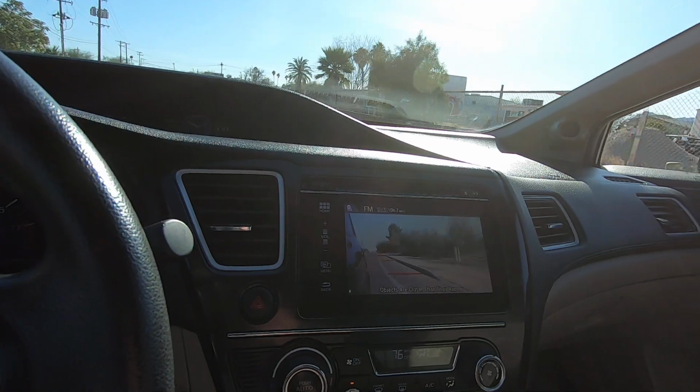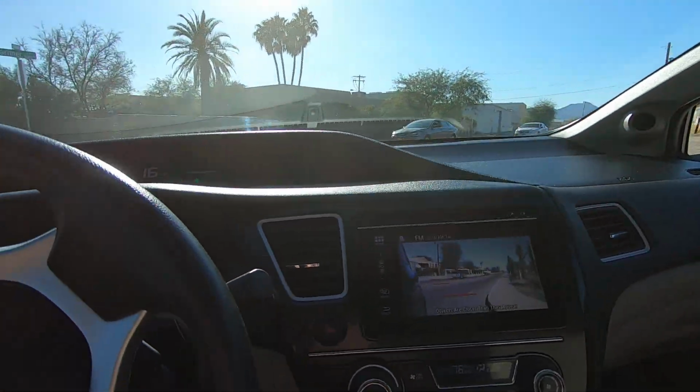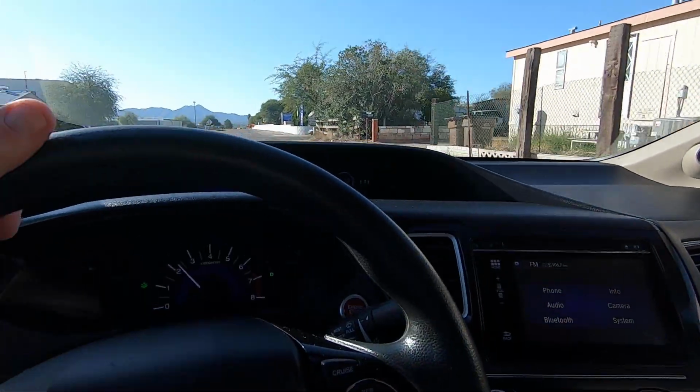Turning right here. And the camera comes on, and then you turn. Obviously for changing lanes on the interstate, that would be nice, so you don't kill yourself.